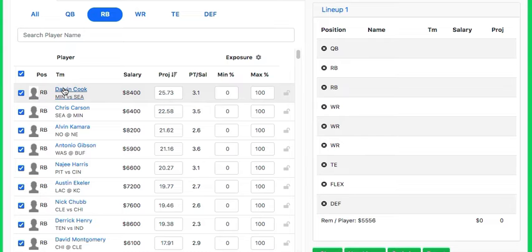He is 8'4", so you're paying a premium for Dalvin Cook. But this is a Seattle team that just gave up over 50 to King Henry. And that's just crazy. They gave up almost 18 to Jonathan Taylor week 1, and they gave up over 50 to Derrick Henry week 2. This is another good game. I expect this game to be a good one.